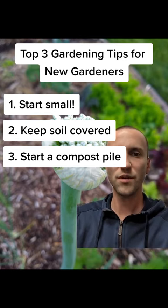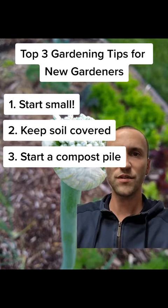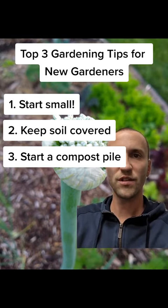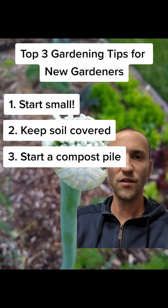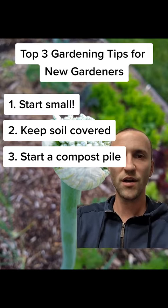But just start a compost bin, fill it up with anything that you can find, wood chips, shredded leaves, grass clippings again, all your fruit scraps, vegetable scraps, etc. Just fill it up, and then once a year you can take the finished compost out of that compost pile and spread it on top of your garden beds, and that's free fertilizer for life. So those are my top 3 gardening tips.